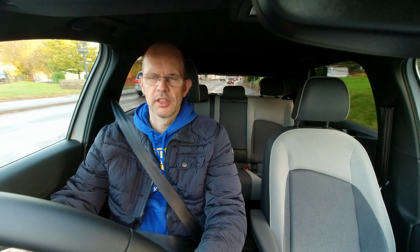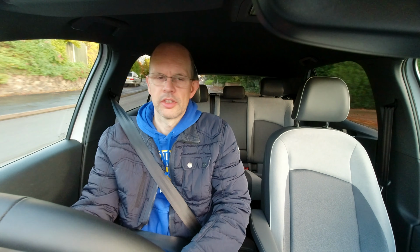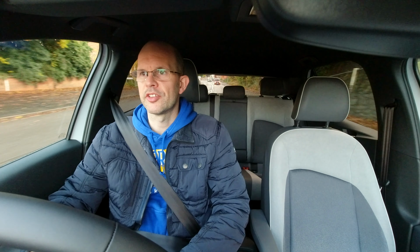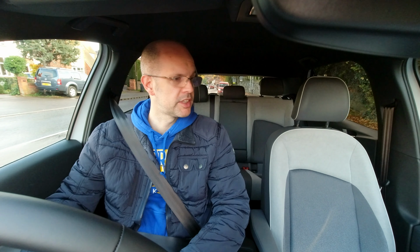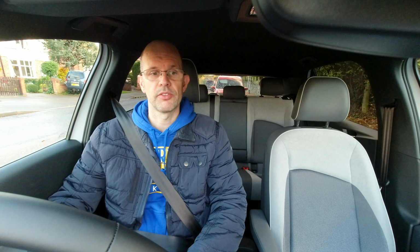This particular car's done 702 miles already, and it's got one report on it, which is that the dynamic road sign display is currently restricted, whatever that means. Now there are lots and lots of reports that the first edition ID3 is probably the one you don't want because there's been so many problems with it straight from the factory. But if this is the shape of things to come, it's very nice.